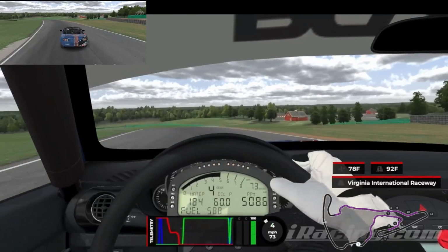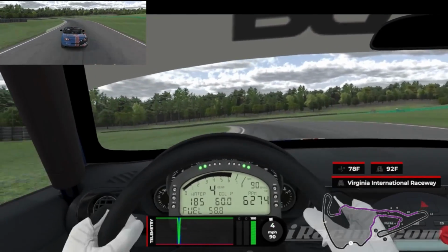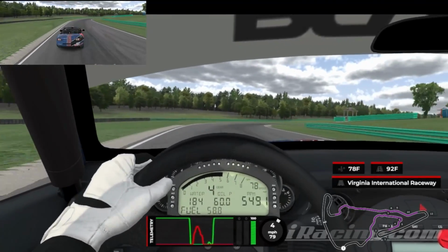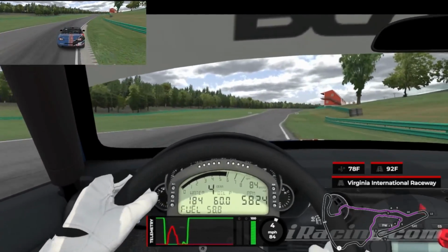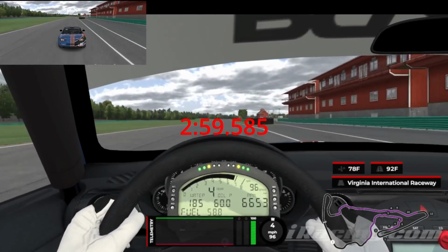Alright, now we're headed towards South Bend for the last time. Just stay in fourth, ride that curb all the way on the left, get on the brakes a little bit, try to carry as much speed as possible, and just get back on throttle as early as possible as well. And then just hug the right side of the track if you're on the hot lap.